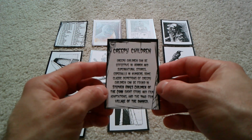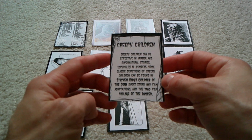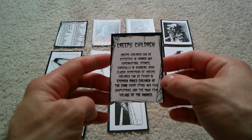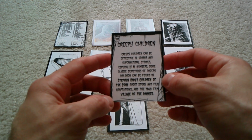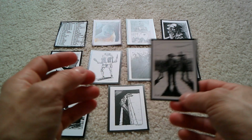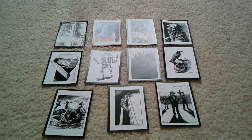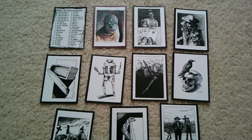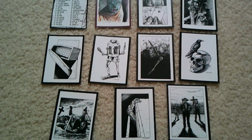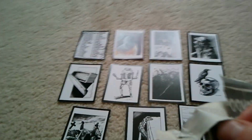Creepy children. Creepy children can be effective in horror and supernatural stories, especially in numbers. Some classic depictions of creepy children can be found in Stephen King's Children of the Corn short story and film adaptations and the 1960 film Village of the Damned. See, I was right, that is Children of the Corn inspired, apparently. Alright, so yeah, that is what was in our spooky pack.